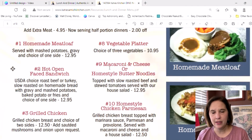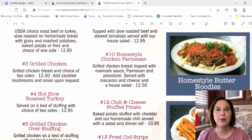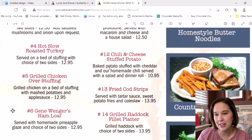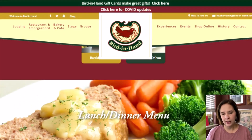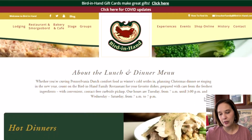Just so you know, Katie's is not a buffet or smorgasbord. That's not an option here. It's just a normal restaurant where you sit down and get waited on by wonderful Amish staff, so bonus. But that's just how they work. They're a nice option when you're kind of tired of all the big stuff. It's a good place to go. All right, we're going to take a look at the Bird in Hand Family Restaurant Smorgasbord's dinner options.